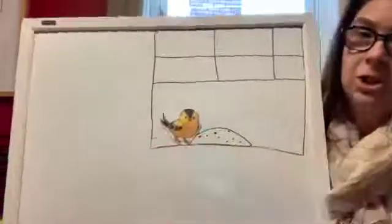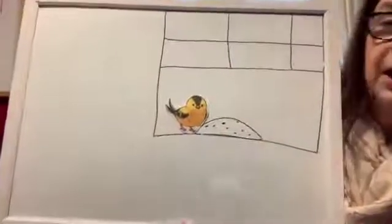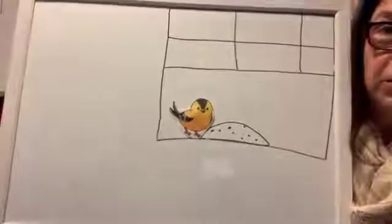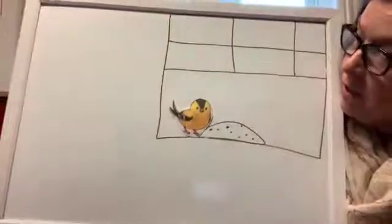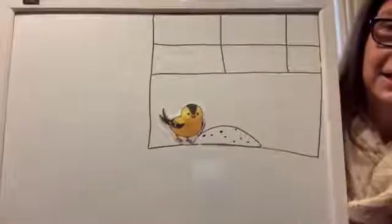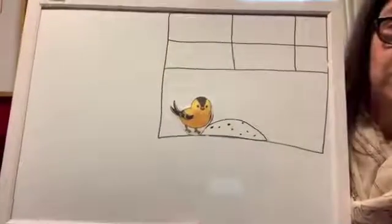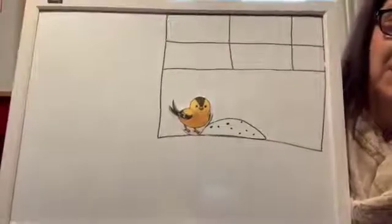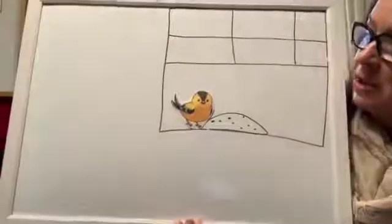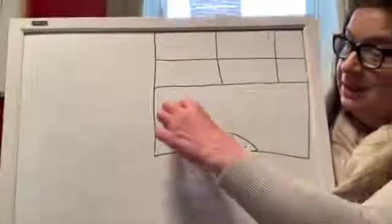Goldfinch, goldfinch, fly through my window and find molasses candy. Fly through my window, my sugar lump, and find molasses candy.